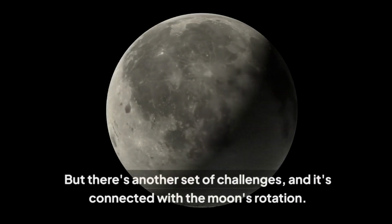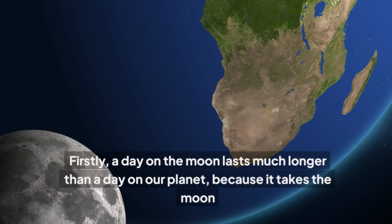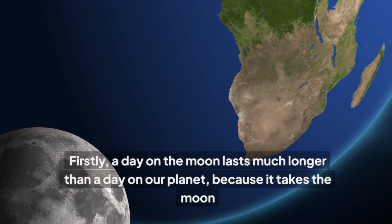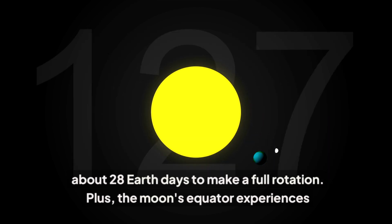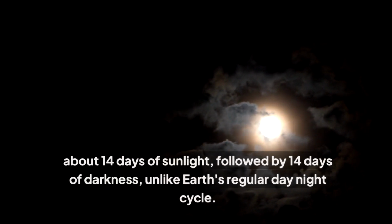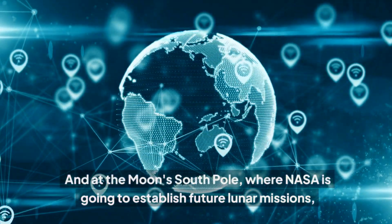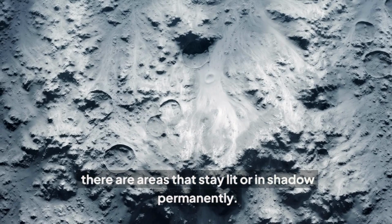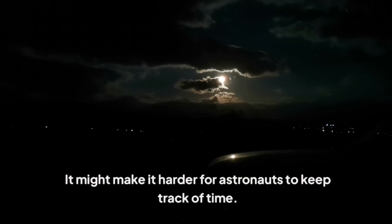But there's another set of challenges, and it's connected with the moon's rotation. Firstly, a day on the moon lasts much longer than a day on our planet, because it takes the moon about 28 Earth days to make a full rotation, plus the moon's equator experiences about 14 days of sunlight, followed by 14 days of darkness, unlike Earth's regular day-night cycle. And at the moon's south pole, where NASA is going to establish future lunar missions, there are areas that stay lit or in shadow permanently. It might make it harder for astronauts to keep track of time.